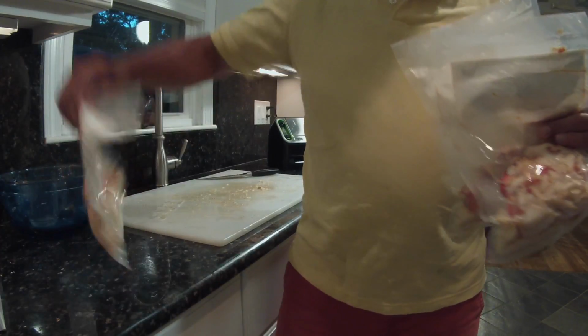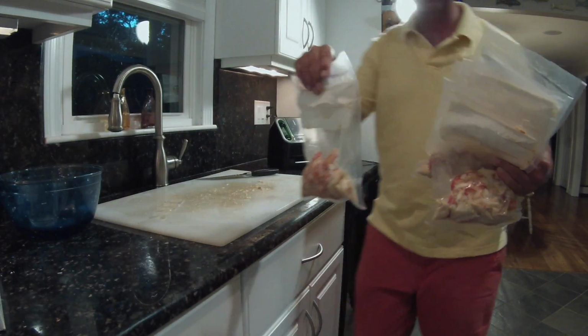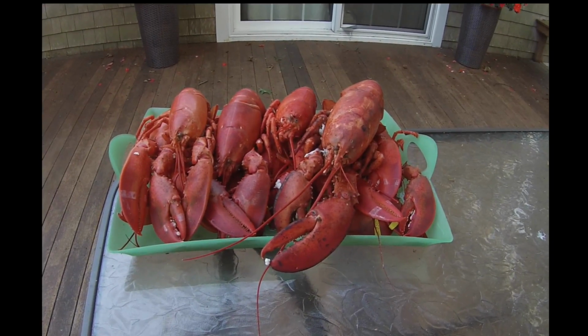Bags of lobster. It's going to make me happy come January, I assure you. It's what's for dinner.